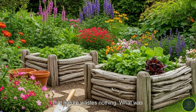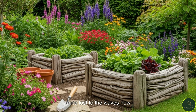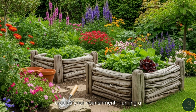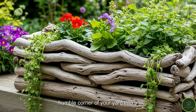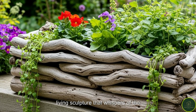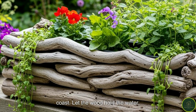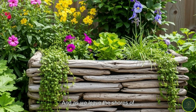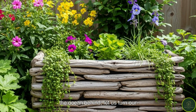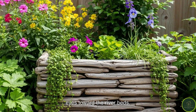It reminds us that nature wastes nothing. What was once lost to the waves now cradles your nourishment, turning a humble corner of your yard into a living sculpture that whispers of the coast. Let the wood hold the water, and let the water feed the life. And as we leave the shores of the ocean behind, let us turn our eyes toward the riverbeds.